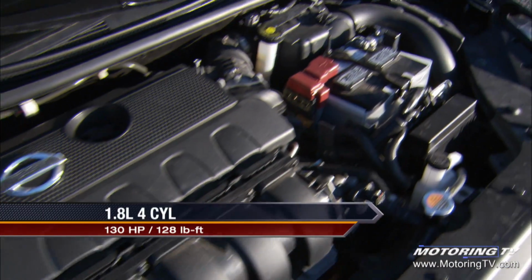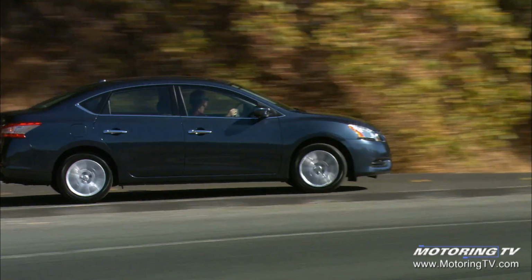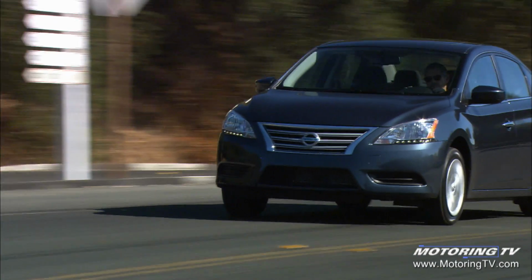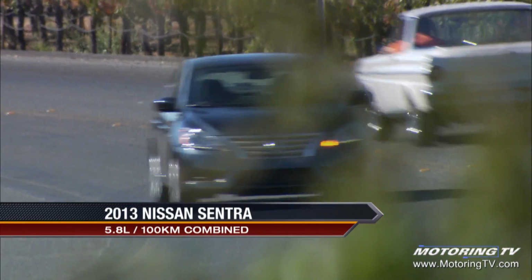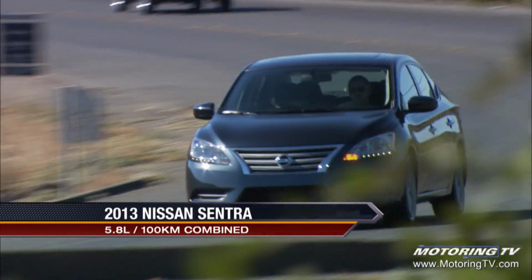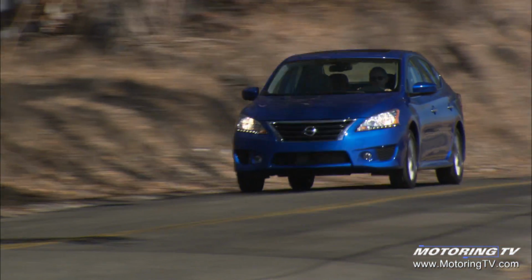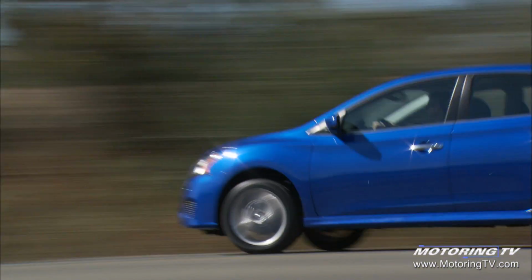The engine is new for Sentra. It's an all-new 1.8-liter four-cylinder combined with the new CVT, similar to what we launched last year in the Versa sedan. The fuel economy is a great story for us. It's 5.8 liters combined with the best-in-class fuel economy. We've done that through managing mass, improving CVT, improving engine technologies, a litany. We've looked at every piece of the car, optimized it to deliver best-in-class.